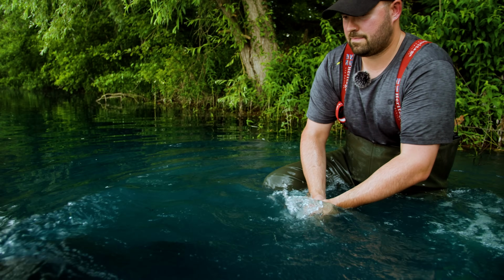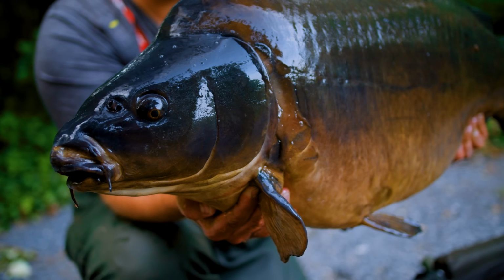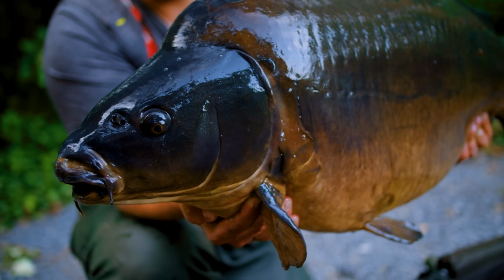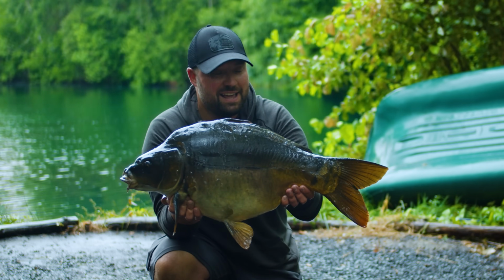Yeah, we had that lovely 53 pounder, a mega 45 pound original that the bailiffs say they've never seen. Could be 30, 40 years old, little weathered fins. That was mega, that one. That was my favourite. I hope you guys have enjoyed watching. I've absolutely loved making it. Hope you can take something away from it.